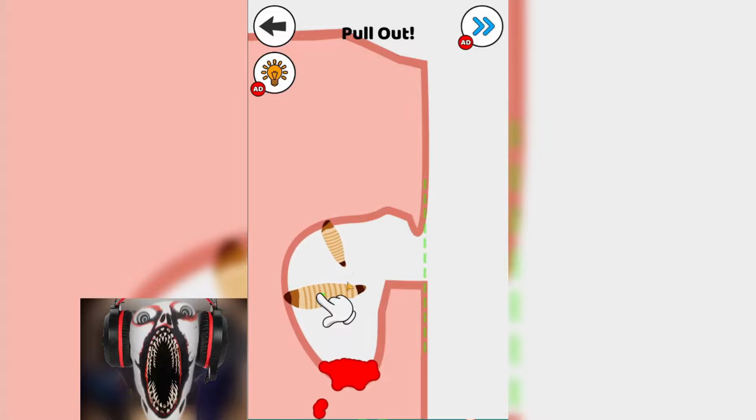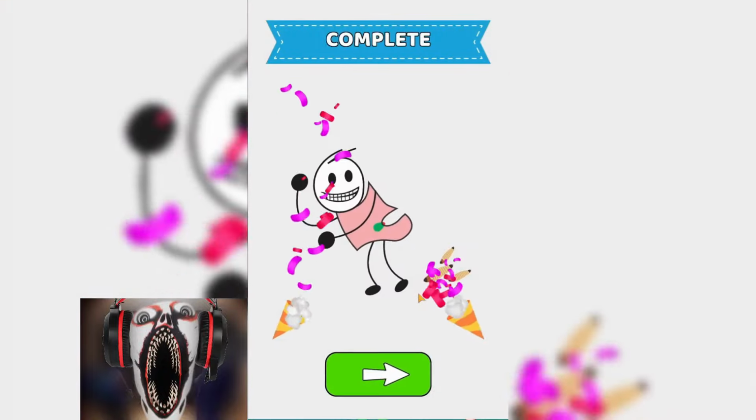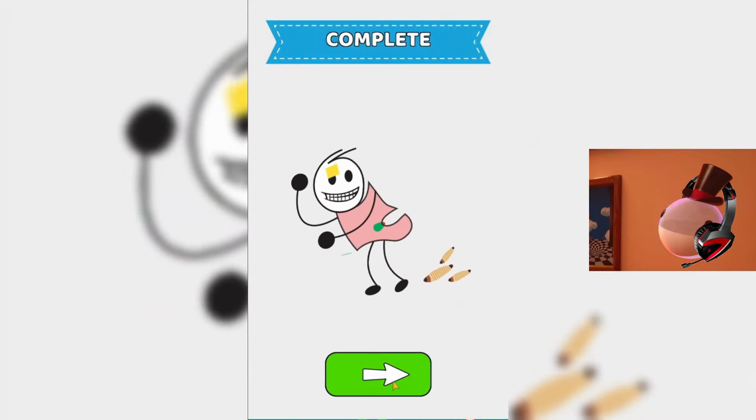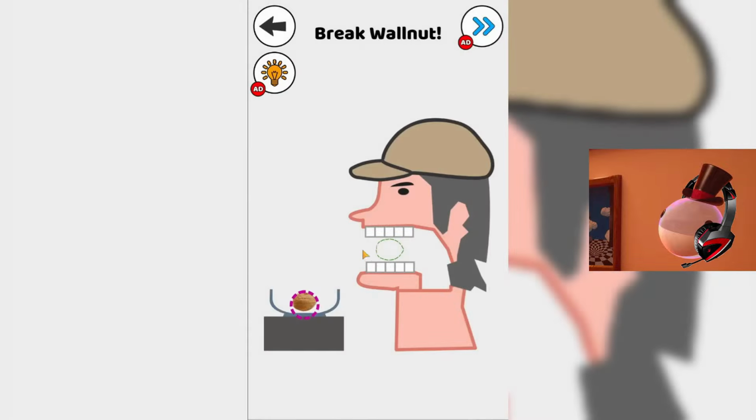Oh my god. The first thing we have to do is immediately get the maggots out of this guy's wound. Lord, I didn't think it would be so disgusting at the very beginning. I hope the next test will be less disgusting. Look, this guy seems to have some problems with his nut. We need to help him crack it with his teeth.